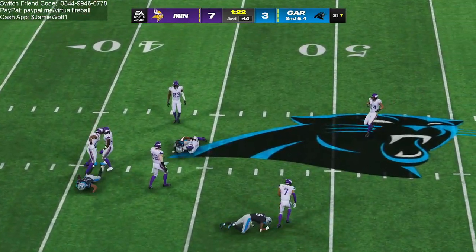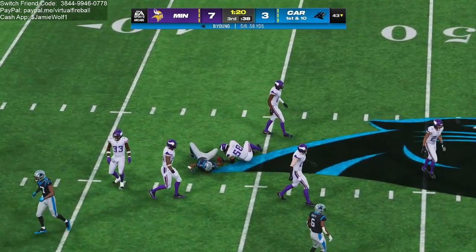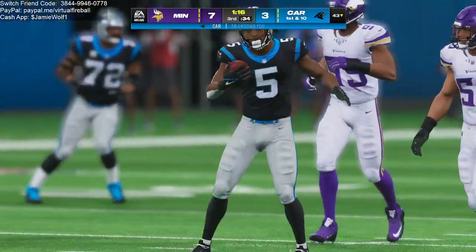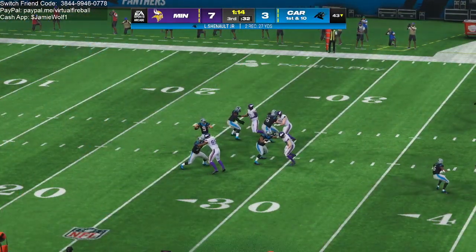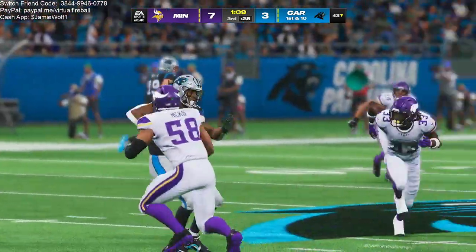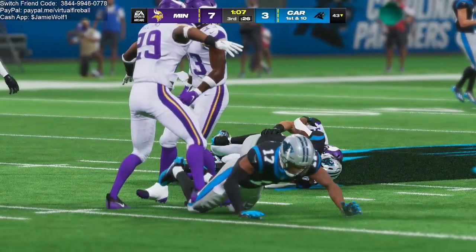Young's throw into the hands of the receiver, Chenault. Just his second catch of the game so far. This one moves the chains. And that's a more than acceptable read right there, because it's zone coverage, so timing is everything. This time he waits for his man to come open, puts it right on him, and they pick up a first down.